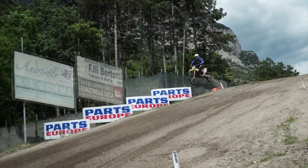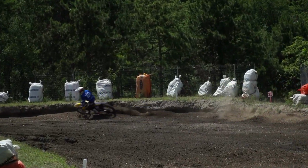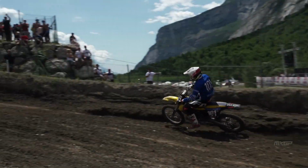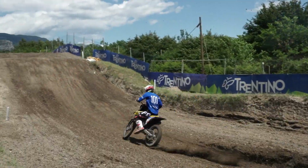Atmosphere starting to build here. Pretty much knows every inch of this Trentino racetrack as the 101 on the Maddie Race in Husqvarna. Certainly giving the home fans something to cheer about, that's for sure. Especially after the success of the Italians in the 85cc category.